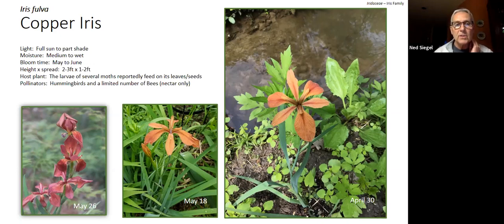It blooms from May to June. It'll get 2 to 3 feet tall and 1 to 2 feet wide. It's really highly valued because of its unique color. It does very well throughout the state of Illinois, albeit native, as I mentioned, just to southern Illinois. And in its native terrain it's considered to be quite threatened. The larvae of several moths reportedly feed on its leaves and seeds, and hummingbirds and a few bees are also attracted to its nectar.